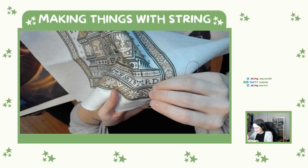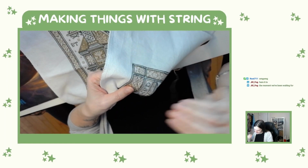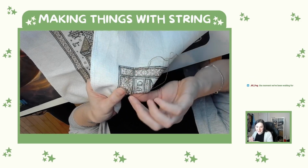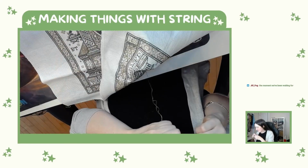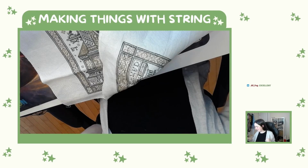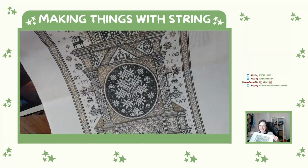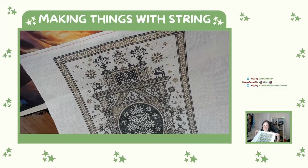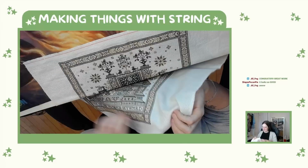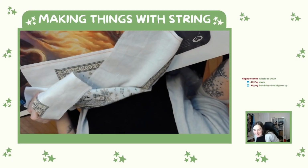Okay. Then we tie it off in the back. Woo! Party time! Okay, let me get the snippers. Ta-da! All done! We reached the sky! This is where I started. This was the first stitch. This was the last stitch, right there. Little baby stitch all grown up.